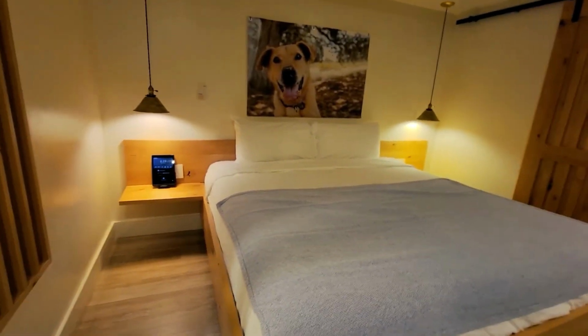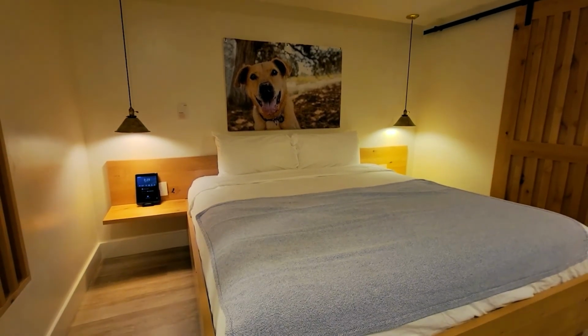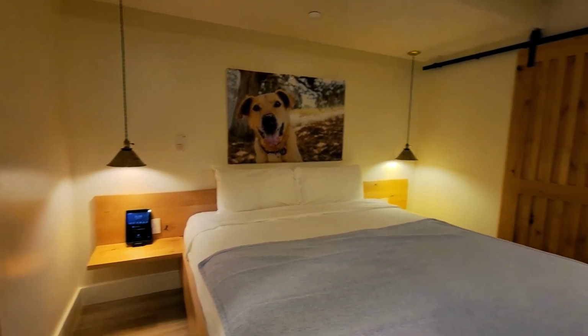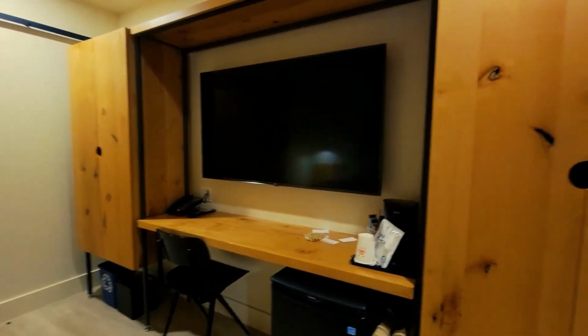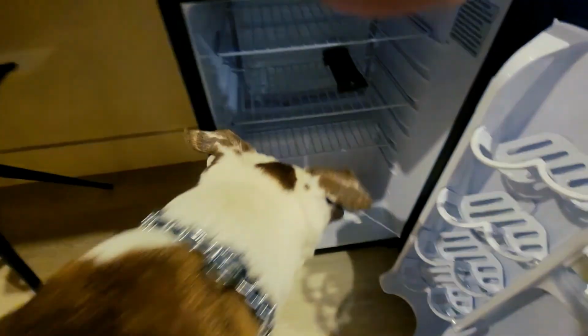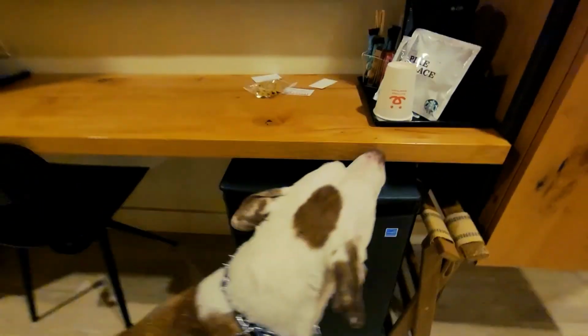Nice big king bed. You guys saw last night that we had a twin size bed, or we had two bunk beds. Tony wasn't super keen on that, so tonight we have a nice king size bed. Now here is the closet area and TV. They also have, right here, a refrigerator for you. So if you needed to keep some fresh dog food in there, that's doable.